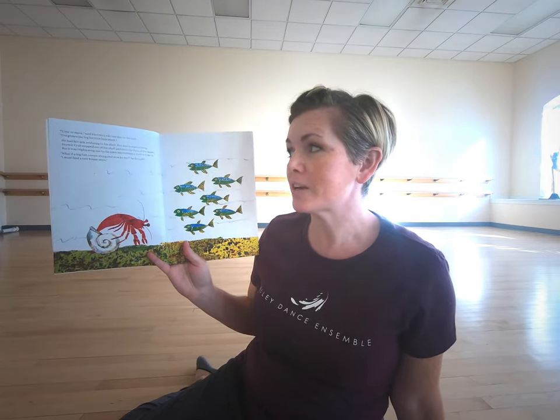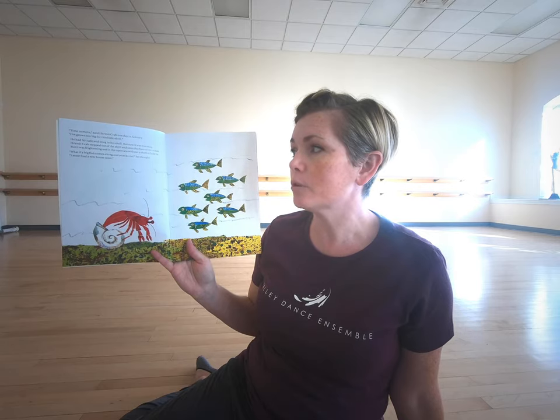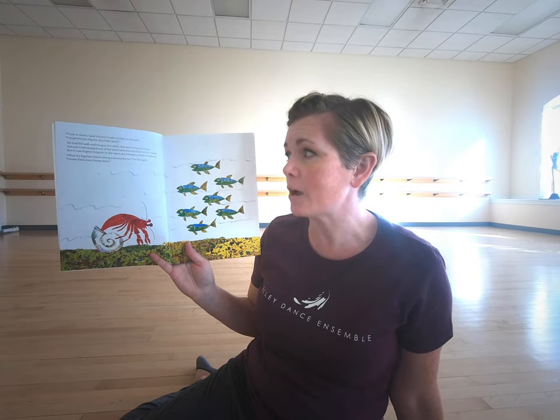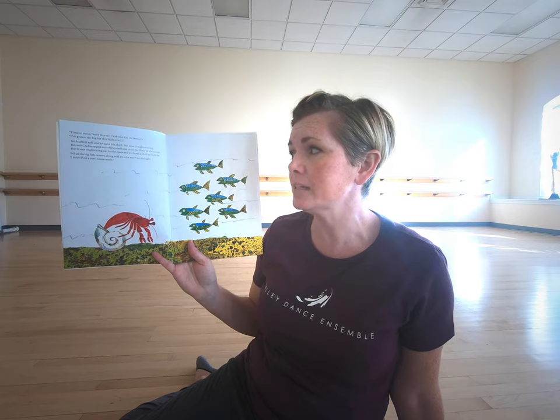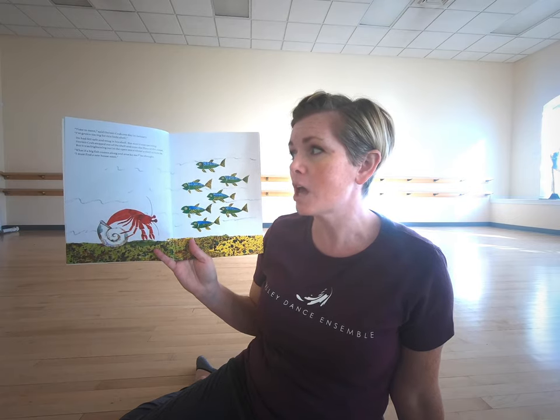"Time to move," said Hermit Crab one day in January. "I've grown too big for this little shell." He had felt safe and snug in his shell, but now it was too snug. Hermit Crab stepped out of the shell and onto the floor of the ocean, but it was frightening out in the sea without a shell to hide in. "What if a big fish comes along and attacks me?" he thought. "I must find a new house soon."